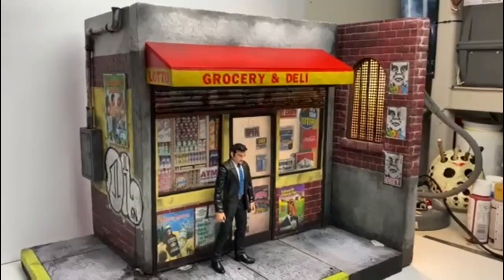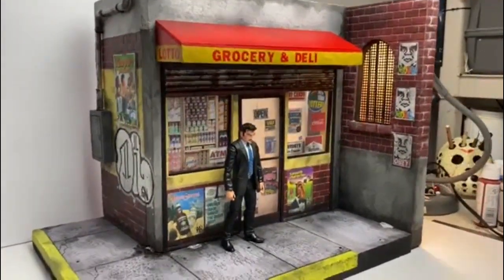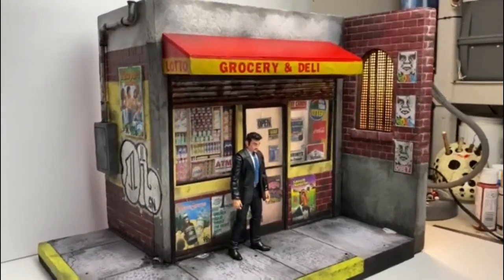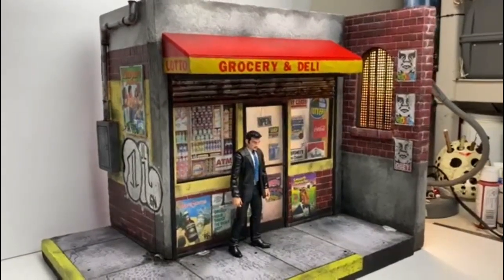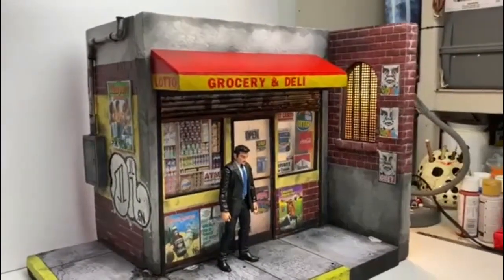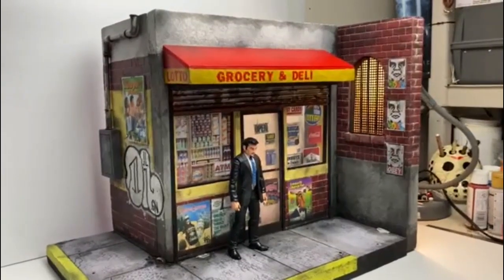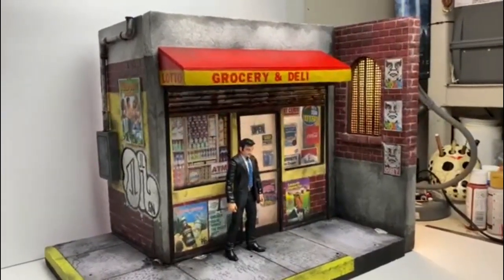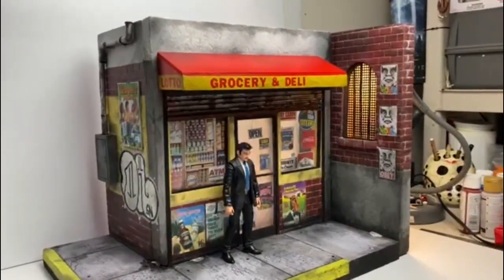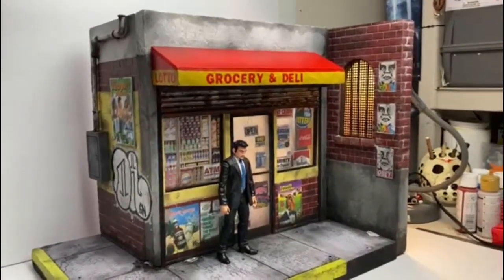I was contacted by an individual who wanted a New York City style bodega. He showed me a picture of somebody else's diorama that was a bodega as well, and he kind of wanted it to be the same. Unfortunately, I cannot do that. Not that I cannot, I will not copy anyone's diorama. The only thing I'll ever copy is a replica of a movie or a show, something like that. But for the most part, I want to always create something new so that whoever purchases these dioramas is getting a unique one of one.